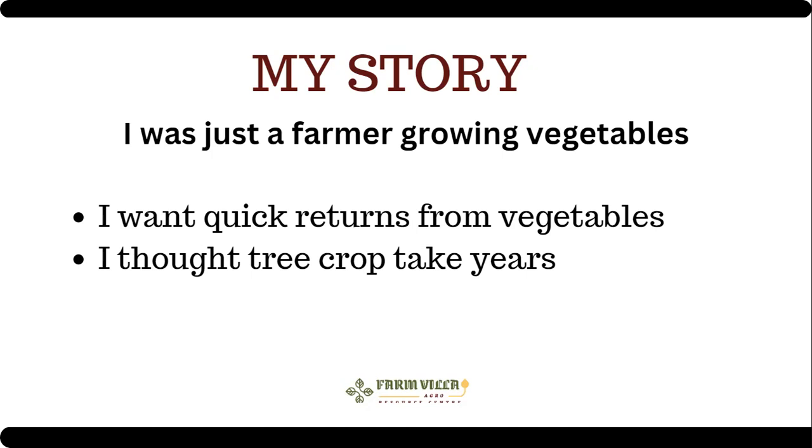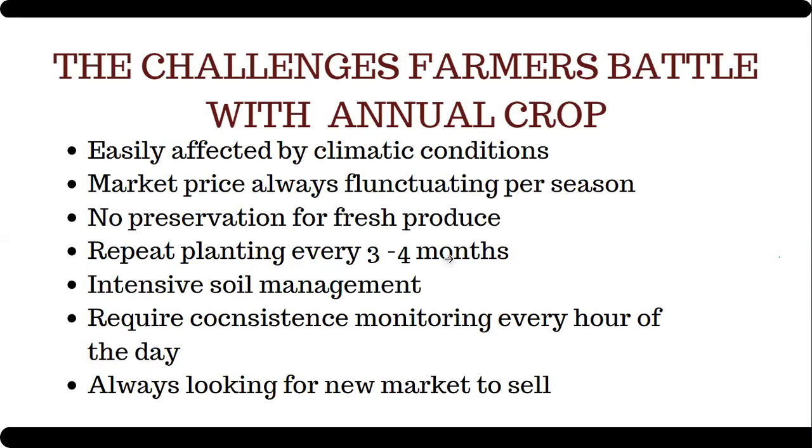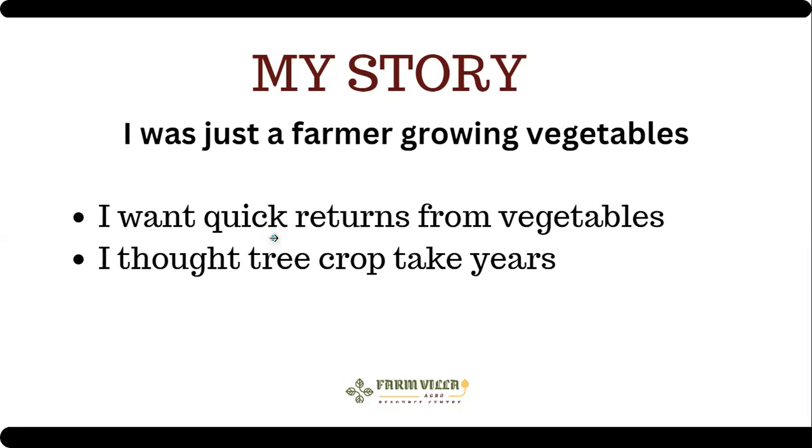So he went to another state where you could access land, because you need to look for where to get your land. He went to source land in another state, and when he got the land, he started planting cocoa and palm trees. And that was 2015.